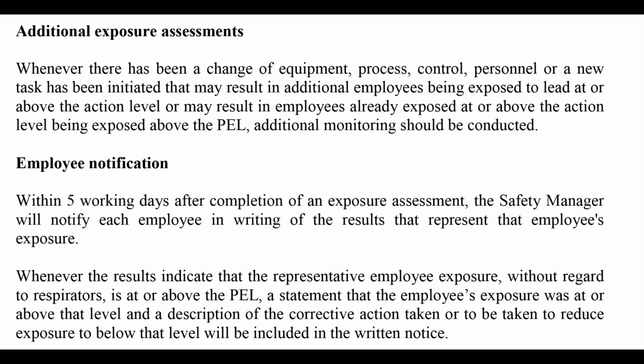Employee notification. Within 5 working days after completion of an exposure assessment, the safety manager will notify each employee in writing of the results that represent that employee's exposure. Whenever the results indicate that the representative employee's exposure, without regard to respirators, is at or above the PEL, a statement that the employee's exposure was at or above that level, and a description of the corrective action taken or to be taken to reduce exposure to below that level, will be included in the written notice.